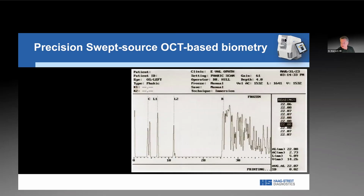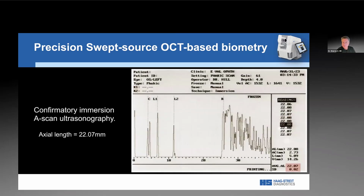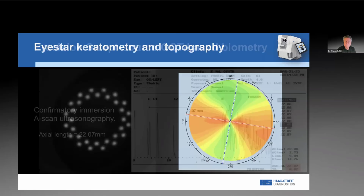So not being willing to accept that in the beginning, I myself did an immersion A scan on this patient, and you can see that the average axial length is 22.07 millimeters. So the machine got it right, even through a very dense posterior subcapsular cataract.